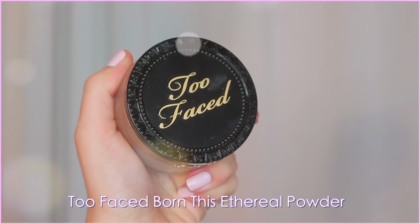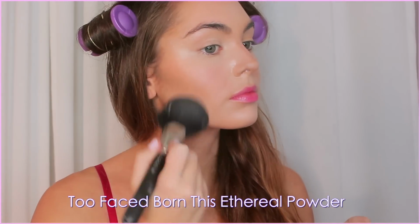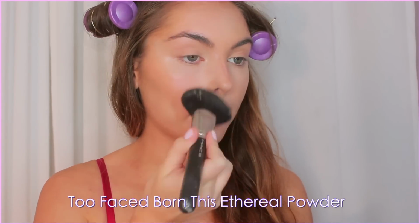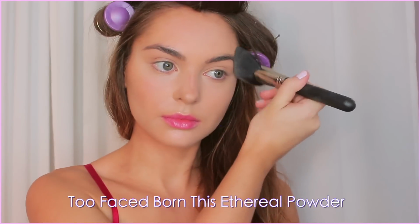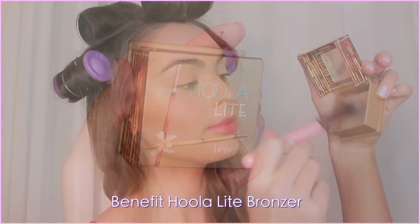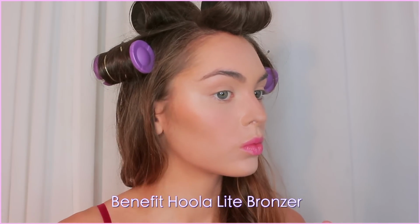For powder, I'm also using the Too Faced Born This Way Ethereal powder, and if you can see, my skin looked super wet from all the products beforehand, and this powder mattifies beautifully, but it also still gives you that glow. Love the texture, and I love all these products together, but this powder is for sure one of the most expensive powders that I have, so I do love the Essence Color Correcting Pressed Powder if you're looking for more of a drugstore price.